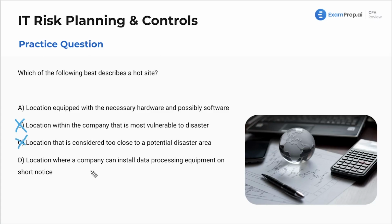A location where a company can install data processing equipment on short notice. This is going to be a warm site. So a warm site would be short notice. A hot site is immediately. Locations equipped with hardware and software. It's ready to go. You're fully ready. This, again, letter D would be a warm site. Letter A is a hot site.